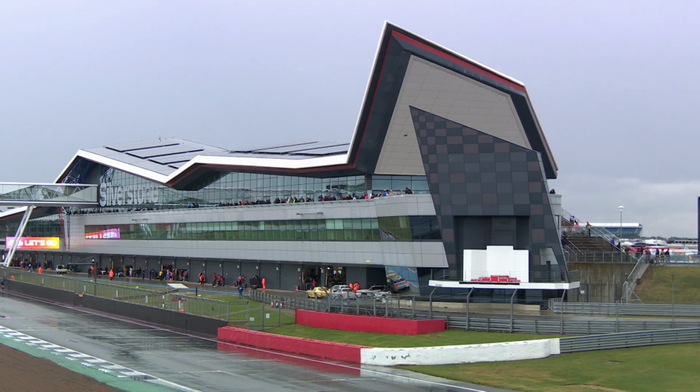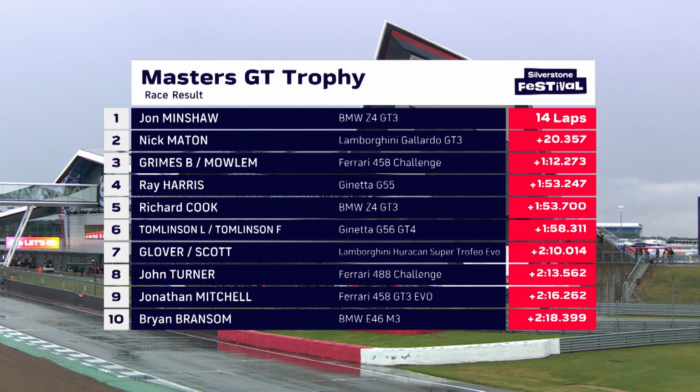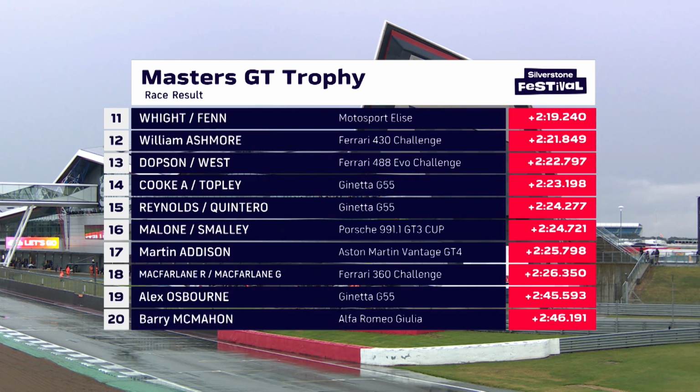Well. Another slightly confusing and dramatic end to our race. The Masters GT Trophy counted back to the end of the last completed lap before the red flag. So a little bit of a shuffling of the order, but John Minshaw, who stuck to his guns and was going to win it or bin it in the Demon Tweaks BMW, won it from Nick Matten's Lamborghini Gallardo GT3, and Bon Grimes and Johnny Molam, despite a half spin early on in the Ferrari 488 Challenge, finished in third. Ray Harris's Ginetta fourth, Richard Cook's Matt Black BMW in fifth, and the Tomlinson family Ginetta GT4 in sixth position. The Glover and Scott Lamborghini just outside the top half dozen.